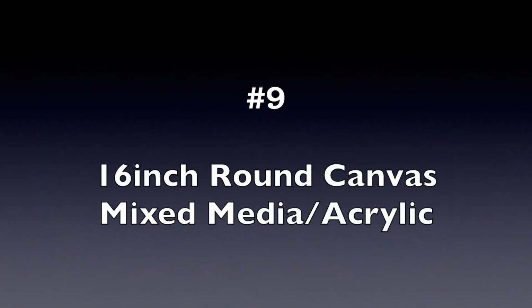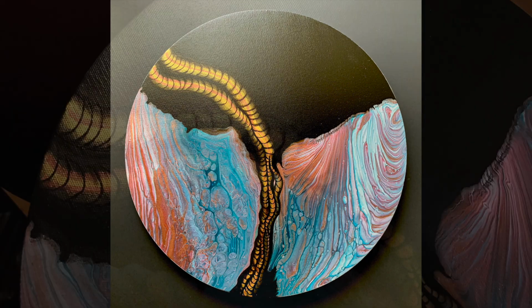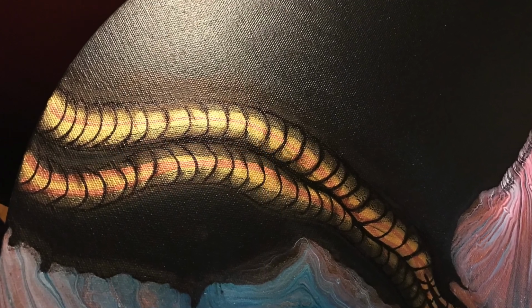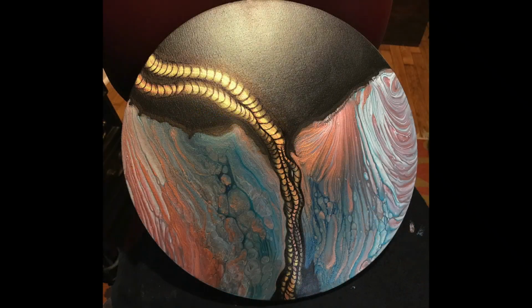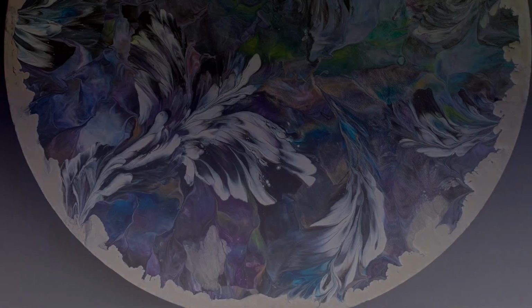Number 9 is also a 16-inch round, and this is a different style for me. Look at the golden cords coming down from the sky. Those were all hand painted. This is mixed media, and I'm in love with this one. This is a great painting for a man if you're wanting to buy something for an office or something like that. Number 10, 16-inch oval canvas.